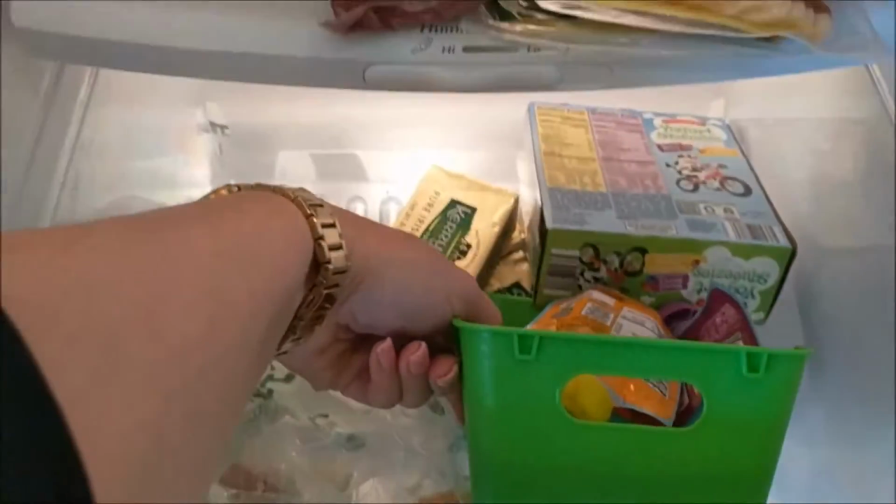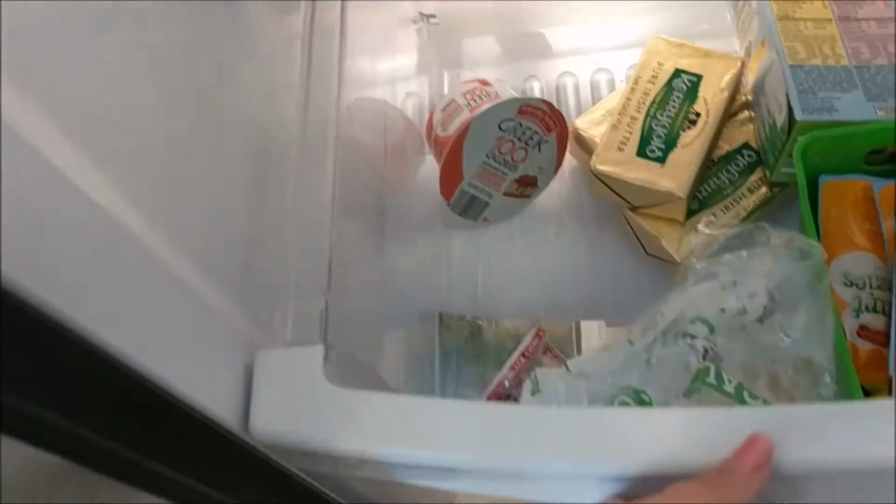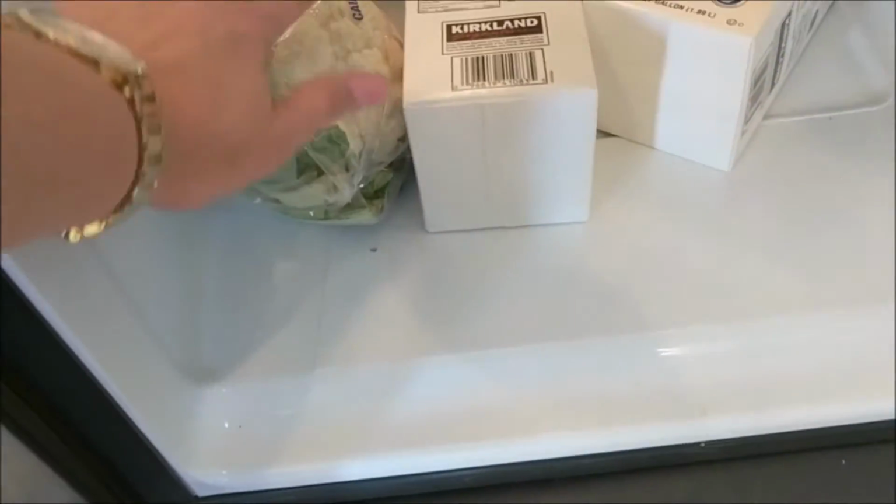And these are awesome. These were from the Dollar Tree. They were $1. I would like to organize stuff with them. I wash them in the dishwasher and then put them in here. For my son, he needs some more apples, and my husband needs more yogurts. Down here is my son's organic milk, and then some cauliflower. This needs to get used out.